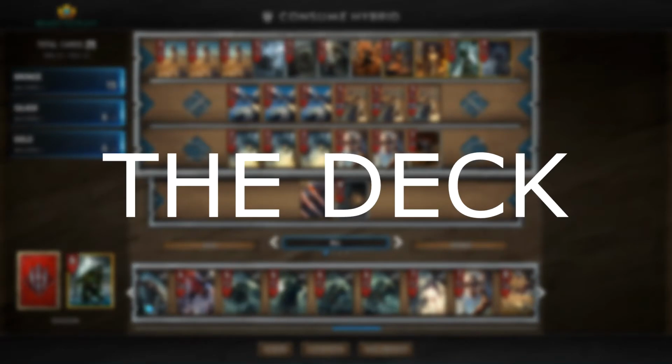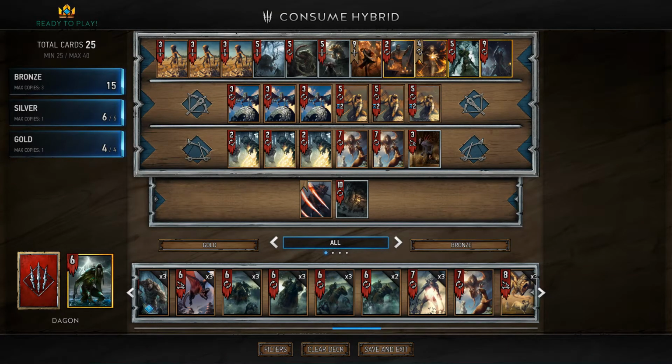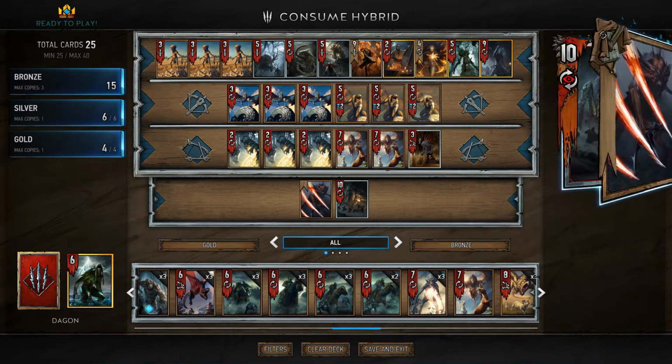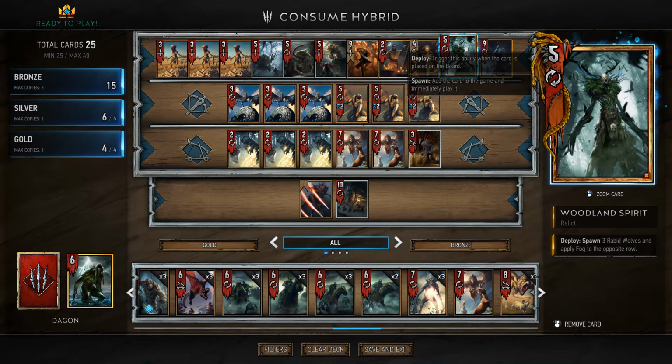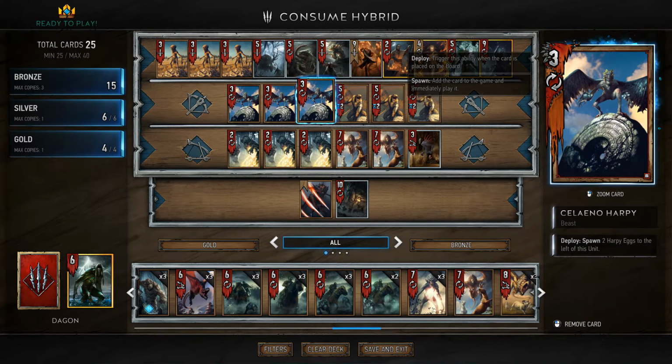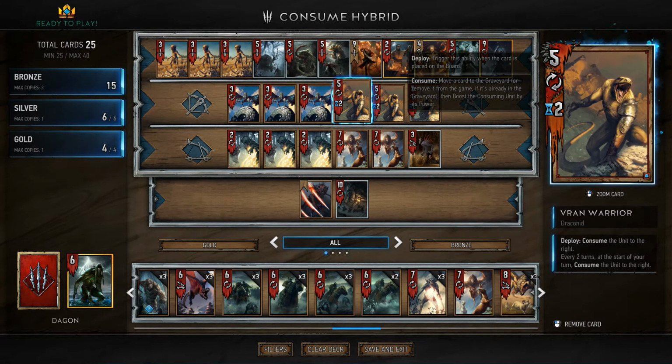Like the name suggests, this combines the two most popular monster decks around right now, Dagon Weather and Consume, into one package, and takes the strongest aspects of both of them. You do have the fog in the deck with the foglets, which is quite good, which you can use with Dagon and also with the Woodland Spirit of course, but you also have the consume theme in here with the harpies that are basically in every monster deck, but also with the Vran warriors to eat the harpy eggs and get a lot of value out of that.